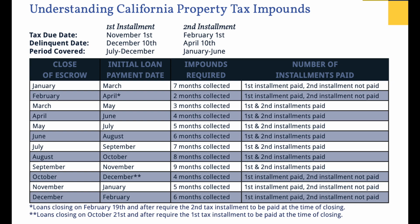So this is the impound schedule for property taxes in California. You can see that the first installment of property taxes is due November 1st and delinquent on December 10th. The second installment is due February 1st and delinquent April 10th. So during these time periods, the county is going to send a tax bill to your house. If you don't have an escrow account, it's your responsibility to pay those bills when they show up. If you do have an escrow account, the county also sends a copy of the bill to your mortgage lender, and the mortgage lender uses the money that's in your escrow account to pay those bills when they're due.